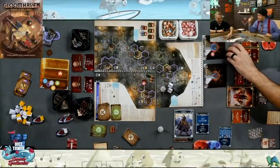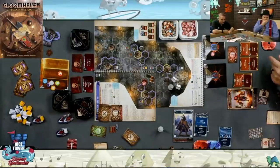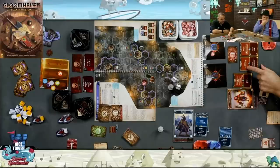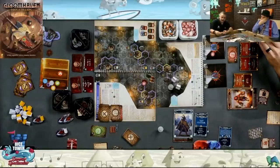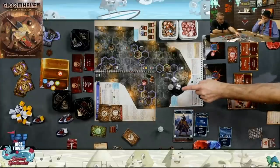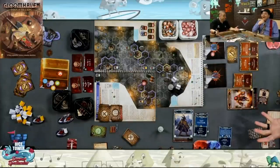How are you so bad at drawing cards? I'm bad at drawing cards. But I do get to push it. Attack 3, +2, and gain... I'm going to take that experience right now. So I'm doing a 5 attack right here. You've got to be kidding me.